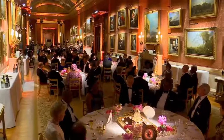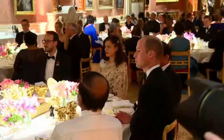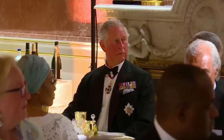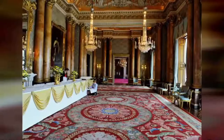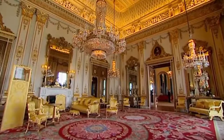And it's in the 19 staterooms that the real business of monarchy happens, entertaining on a grand scale. I know that all my family join me in wishing you a very enjoyable evening. Thank you. The staterooms are the public face of Buckingham Palace. Incredibly gilded, famously lavish rooms, which are there to serve a public purpose.